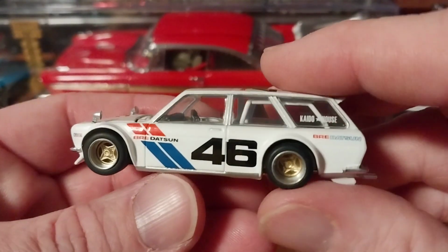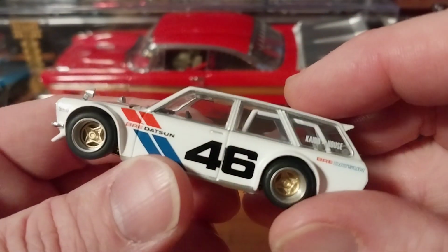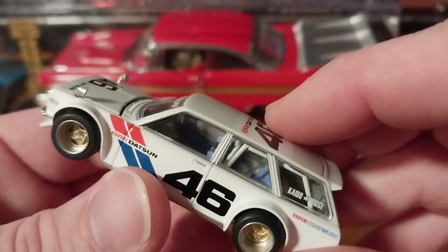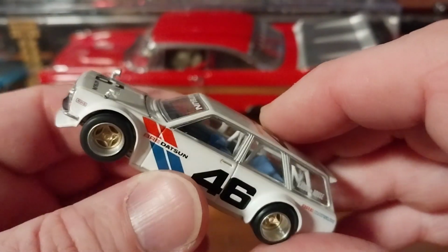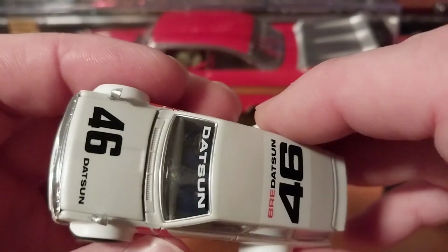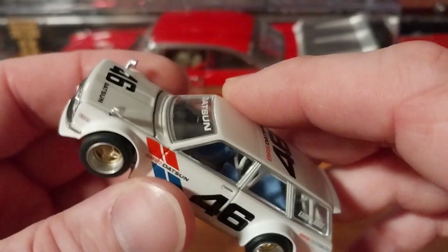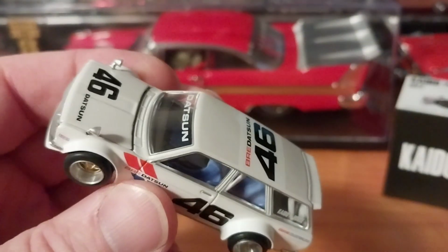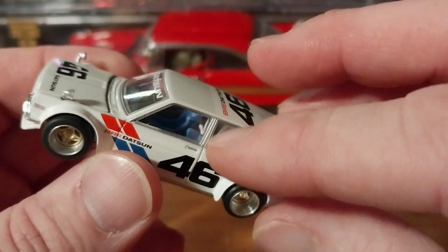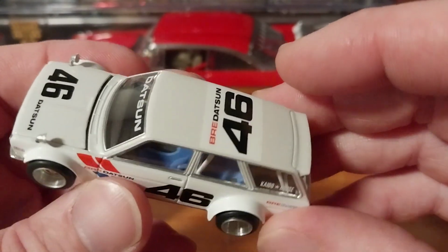So, this is a very sweet-looking little wagon. Nicely detailed interior, full roll cage in the back half. Not much going on in the front where the driver is. That's where usually you want to pay attention to. But anyways, it's caged in the back. It is a right-hand drive. And it does have detailed seats. As you can see, they're done in a light blue, which is kind of cool.